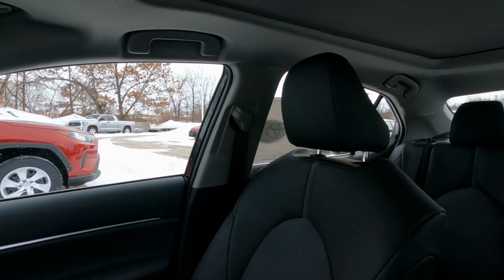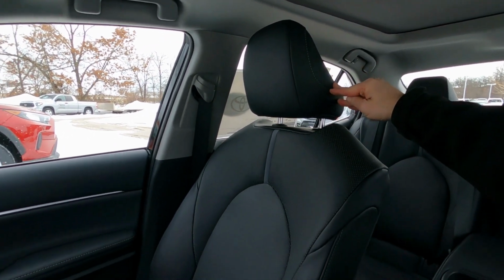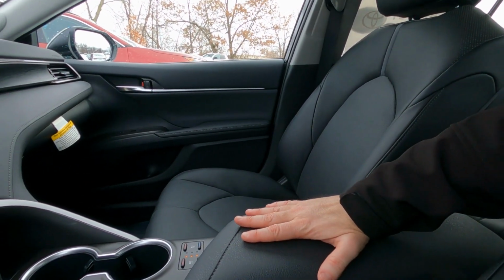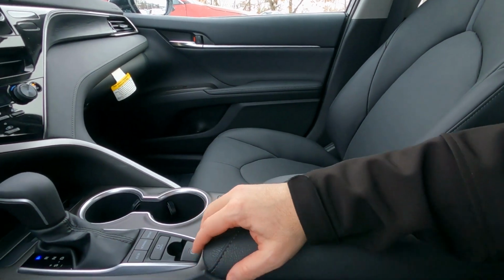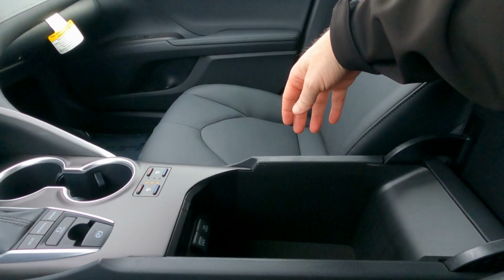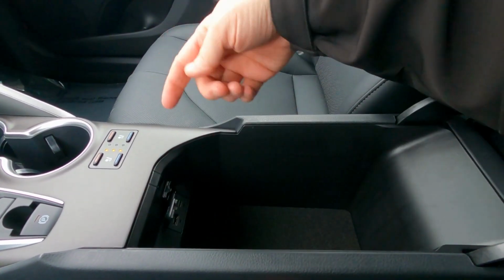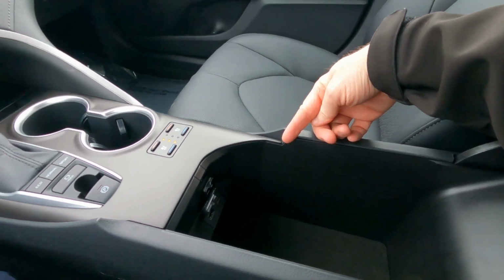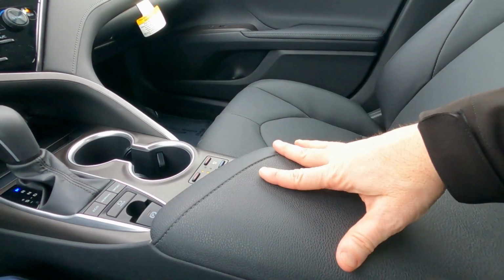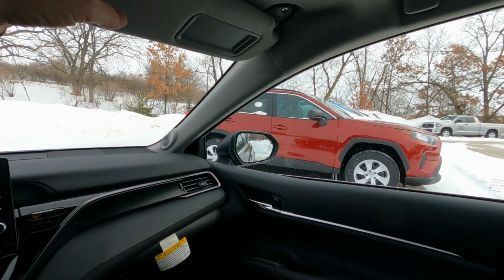There's another look at your heated ventilated seats. I love the contrast stitching in these seats. Very, very comfortable. A large center armrest, plenty of room for 2 arms. It's stationary, and then when we pop it open, you can see there's quite a bit of room in here. And there's also 2 charging ports, a USB-C and a standard USB, I guess it would be the A version, for the charger.